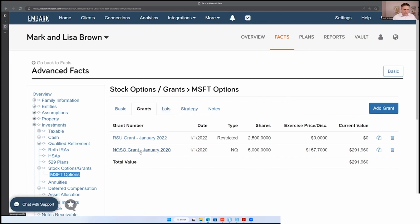We had a non-qualified grant that came out on January 1st, 2020. The first 2,000 shares vested in January of 2021. When it vested, the client decided, let's take some money, let's go on vacation, let's buy a car. And so we need to show that those options are no longer in the plan.